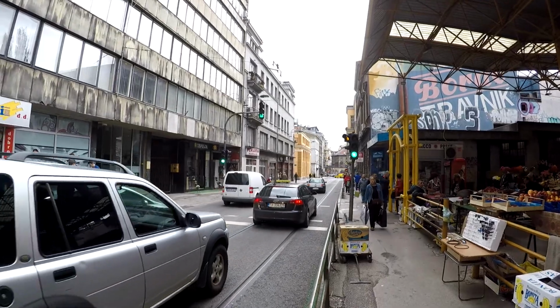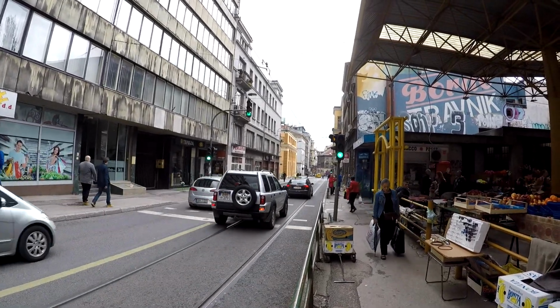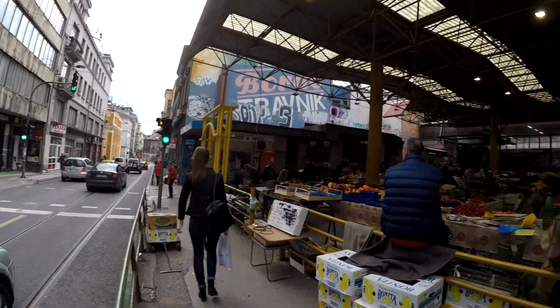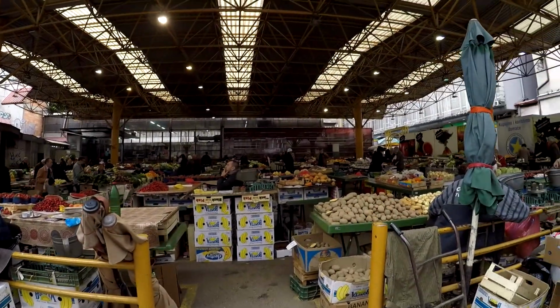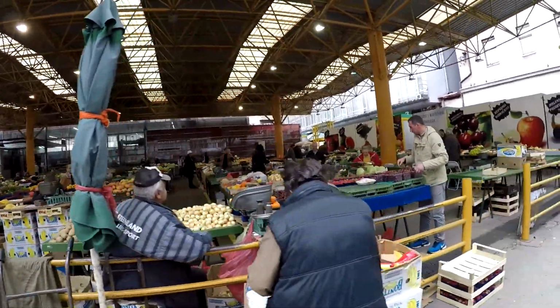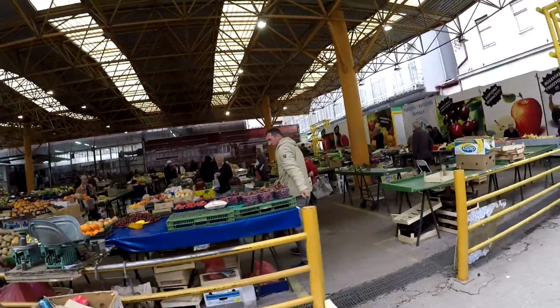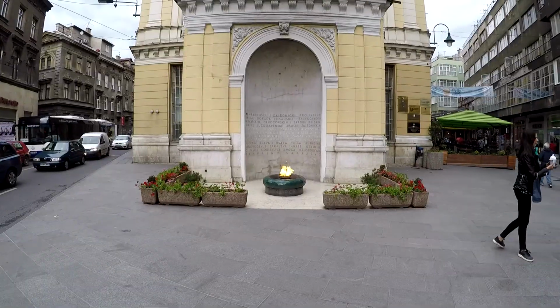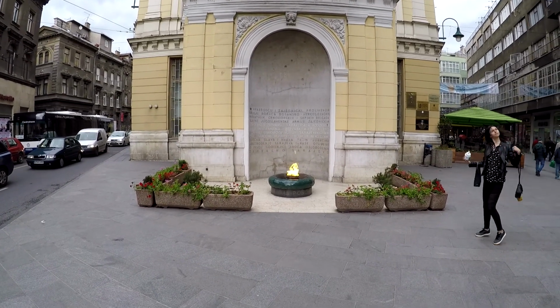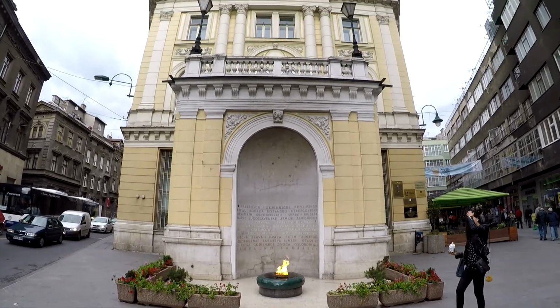And just to the east of the market hall, we even have an outdoor market. You see all the locals here doing some local shopping. It's pretty cool. All right, let's go back that way. And we have the Eternal Flame. Take a look at this.